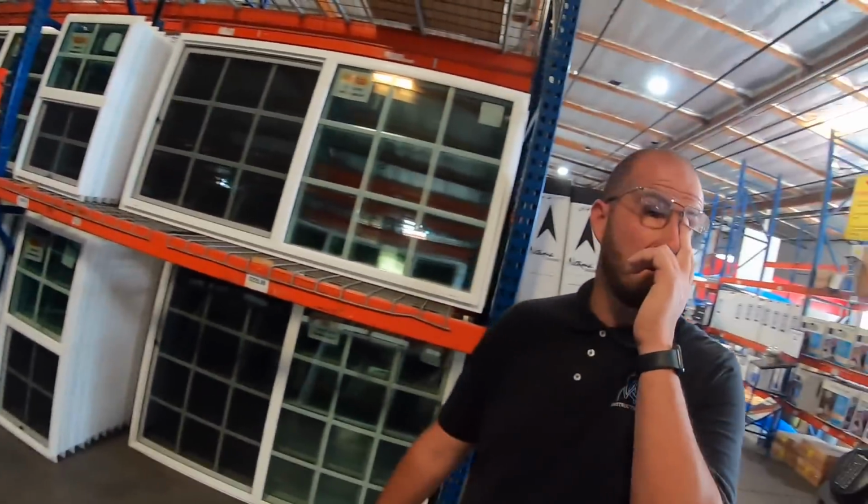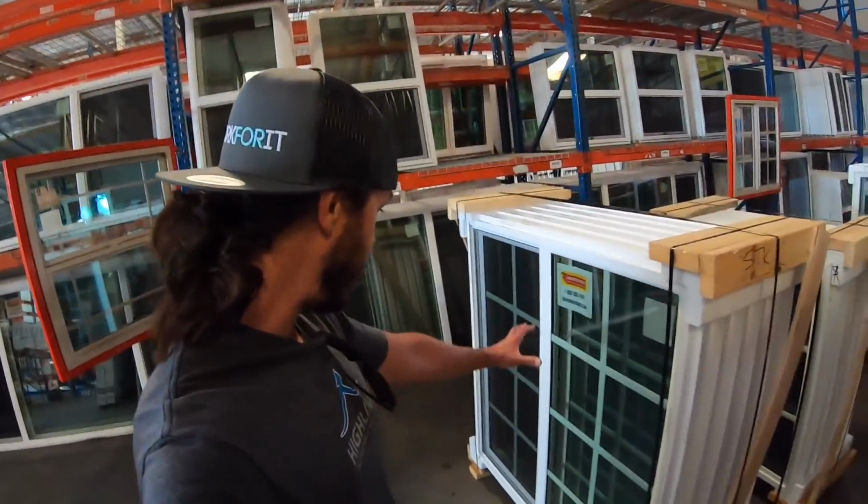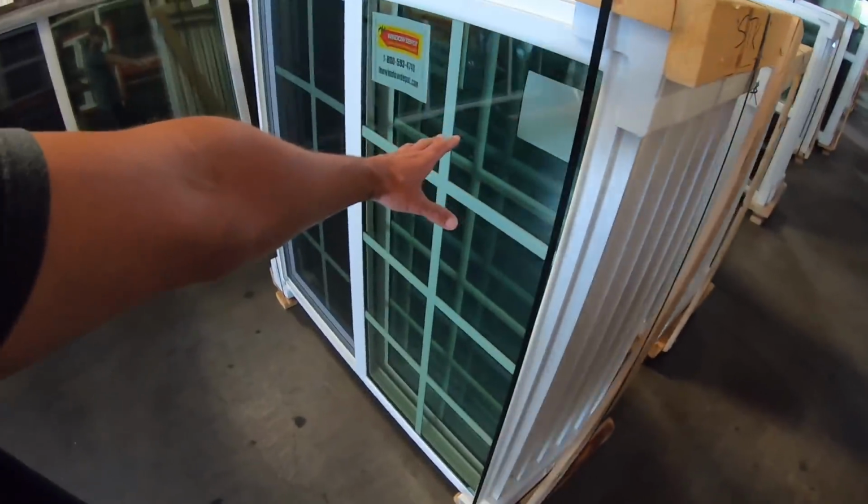You get to pet Willie. All right, buddy. Which ones? We are in the window aisle here, thinking one of these for the side. What is this? 4x4?